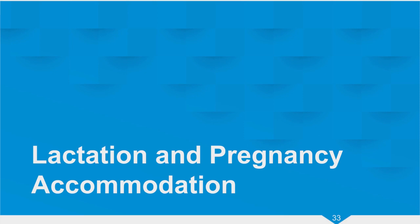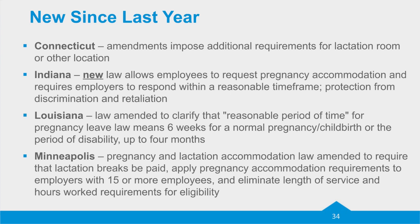So every year there are a few updates in the lactation and pregnancy accommodation world, so we'll go over some of these. Most of you know that under federal law there are some protections. It's usually not as detailed on the things that most state laws provide for. So be sure that you're also checking for requirements within your state. So, for example, in Connecticut, a refrigerator needs to be provided in the lactation room. That's a new requirement. Indiana has a new law that requires employers to respond within a reasonable time frame to a request for pregnancy accommodation.